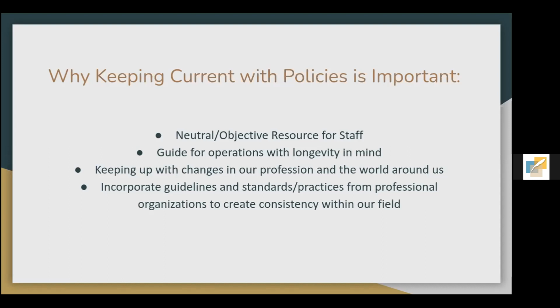Maintaining policies is also a good way to keep up with our profession, the evolving changes in librarianship and the GLAM field, and the changing times that we live in. I'm sure none of us really had pandemic-related policies before 2020. Policies regarding safe spaces and diversity are coming up a lot more in recent times, and really show the library's place in the community, and make those standards in our profession a bit more consistent across institutions.